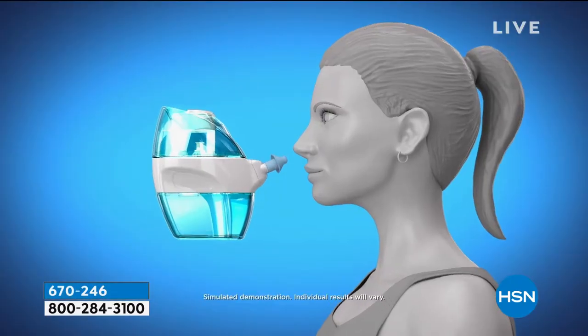Rinsing the nose with salt water is called nasal irrigation, and it's been around at least 1,000 years. It's all natural and drug-free, and it's clinically proven to relieve congestion caused by allergies, cold and flu, and other sinus problems. It does this by rinsing the nasal passages, cleaning, moisturizing, and flushing out allergens and bacteria.